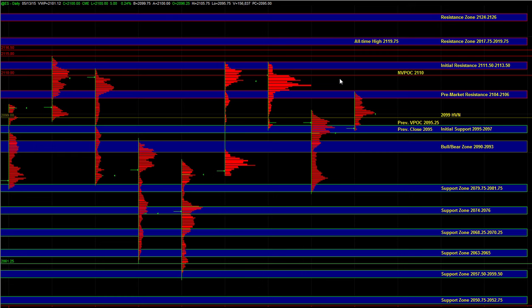So as long as ES is holding above 90 to 93, the buy side still has a shot at maintaining control, but ideally, we hold above 95 to 97 and don't even go down and retest that area, because just heading down to 90 to 93 would be a sign of weakness. So ideally, ES holds above 95 to 97 and from there above the 2099 high volume node, and we can get an upside move up to the 2110 naked VPOC and the 11.5 to 13.5 initial resistance zone.